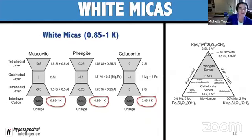So on to the white micas, which is why we're here. So white micas, in reference to this particular talk, I'm going to be speaking about muscovite and phengite in particular. And the definition would be, on the right-hand side, you've got this ternary diagram that shows muscovite in the top triangle, and you've got something called the phengite series below.